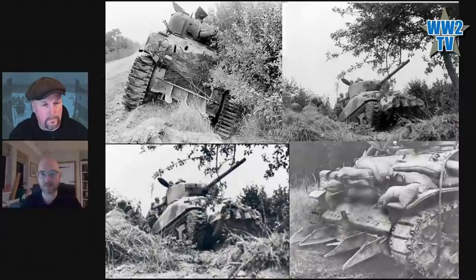So I wanted to very briefly look at hedge cutters, and you'll notice these are all American tanks. Hedge cutters were used by the British. 4th Armoured Brigade fit theirs between 13th and 14th of August. I think it's one per squadron. It's not many at all. And they rely on those tanks to try and lead the advance through increasingly disruptive country.